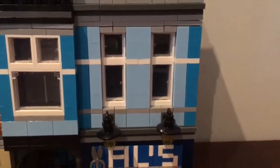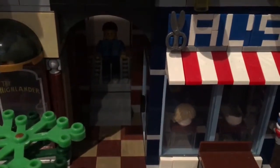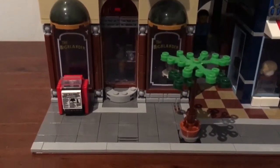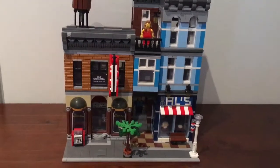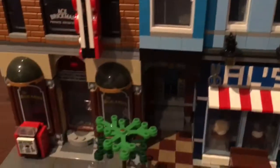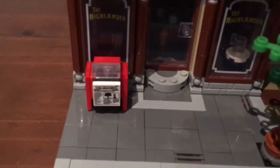And here's supposed to be a washroom. Here's Al's barbershop. Here's a policewoman. Looks like she just got a fresh cut. And here's the Highlander, a pool bar. Overall, this exterior has great details, like this pool sign, this tree, this lamppost, and a newspaper dispenser.